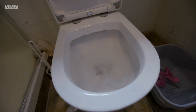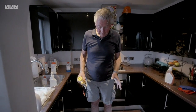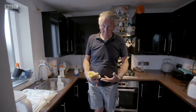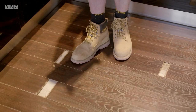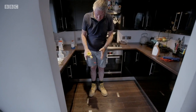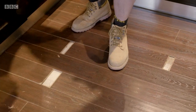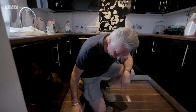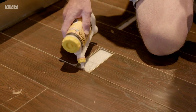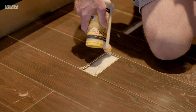Tommy's turned his attention to the kitchen. Well, this has been irritating me all day, and I've got to fix it. This is a laminate flooring, and it's a tongue and groove situation, probably what they call a click-style floor. But for some reason, it's separated, and the flooring has moved in under the units. So what I propose to do is put a little bit of glue, run it along that tongue and that one there, and along here and there.